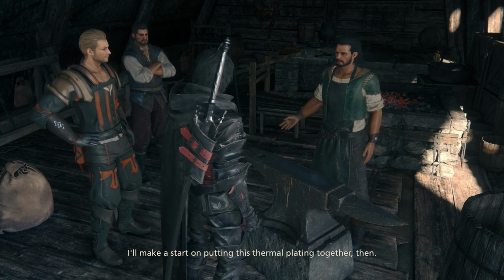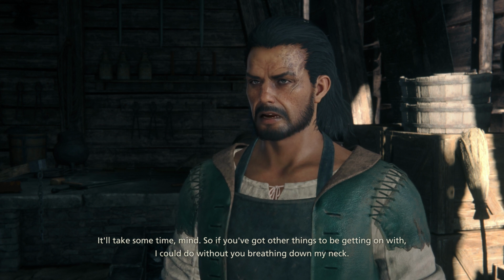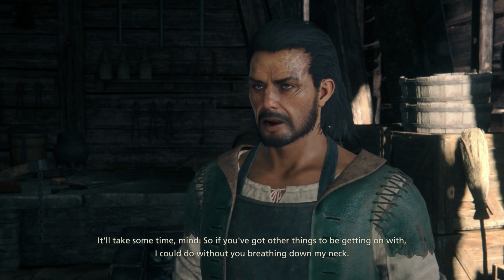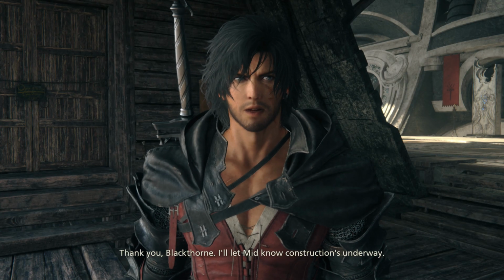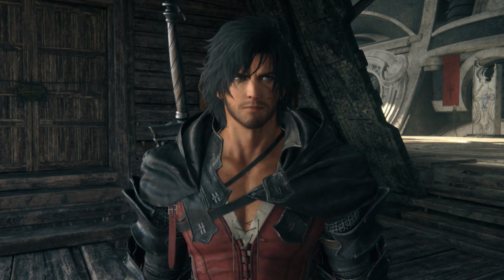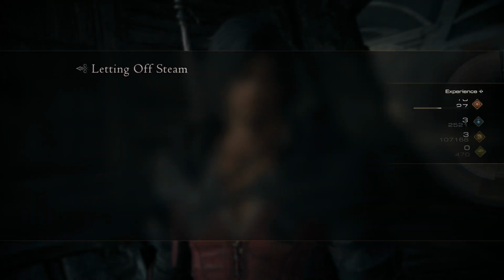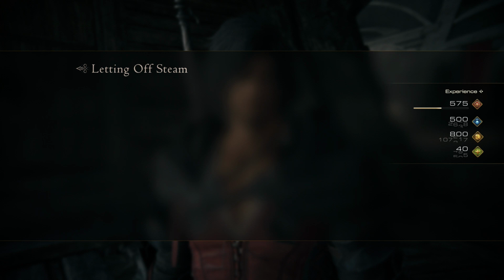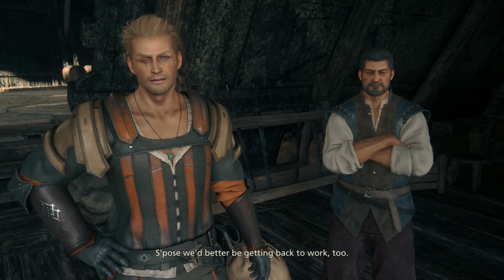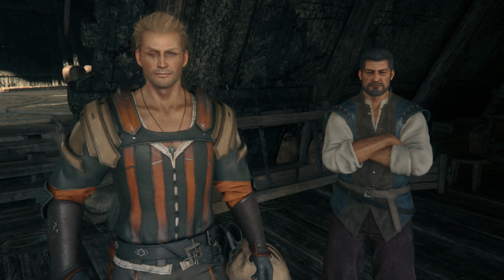I'll make a start on putting this thermal plating together then. It'll take some time, mind. So if you've got other things to be getting on with, I could do without you breathing down my neck. Thank you, Blackthorn. I'll let Mid know construction's underway. Suppose we'd better be getting back to work too. Give us a shout if you need anything.